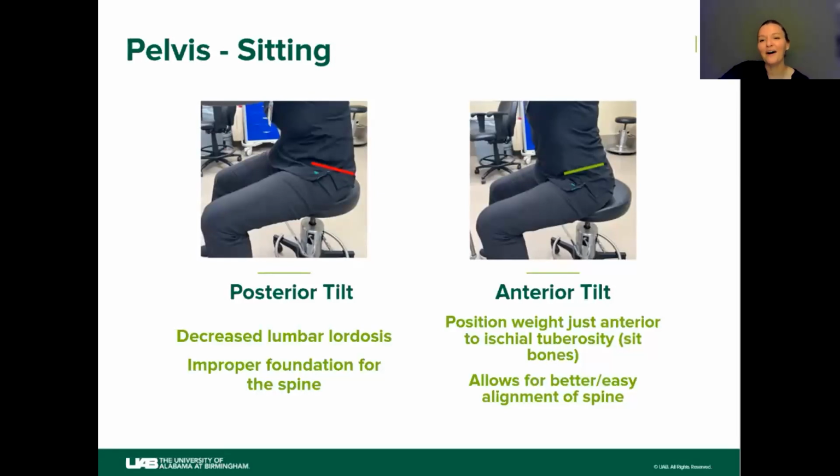Okay, now let's practice rocking forward and backwards at your pelvis on the seat. Don't think about your head. Don't think about your back. Just think about your pelvis. Rock forward and backwards. Do you feel those two bones that you're sitting on? Your ischial tuberosities? Find those bones. Now, I want you to place your body weight just a little bit in front of those two bones.